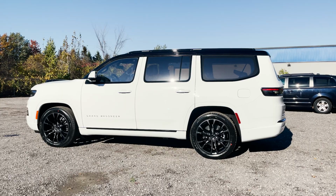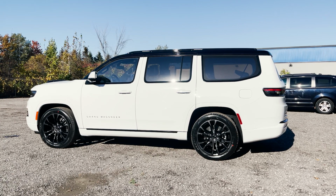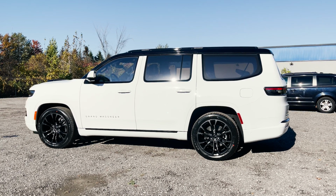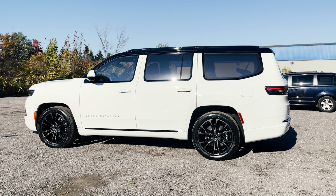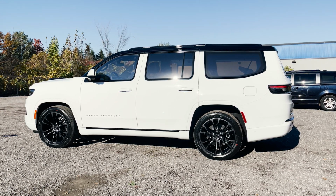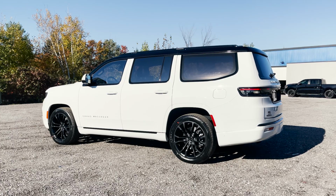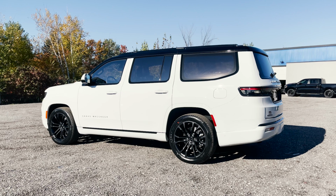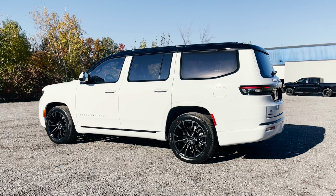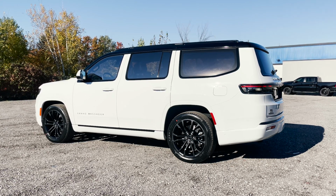So let's say that you weren't going to get the Obsidian package. Standard on the Grand Wagoneer Series 2, you're going to get the 22-inch polished aluminum wheels, your 3.92 rear axle ratio, the body colored side mirrors. This also has standard the differential front axle with disconnect, your Select-Terrain system, Quadra-Drive II, and then the Quadra-Lift air suspension. Also, you're going to be getting your roof rack along with remote proximity keyless entry, which is available through all of the door handles.